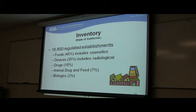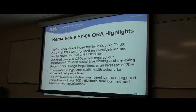Arizona, I mentioned earlier that we cover Southern California and Arizona. These are just the numbers for our friends to the east of us here. Some of the things, and now these are ORA, Office of Regulatory Affairs, highlights. We have these performance-based goals, and their inspectional-based goals. They've been increasing for us, and certainly 20% over 2008 for last year.